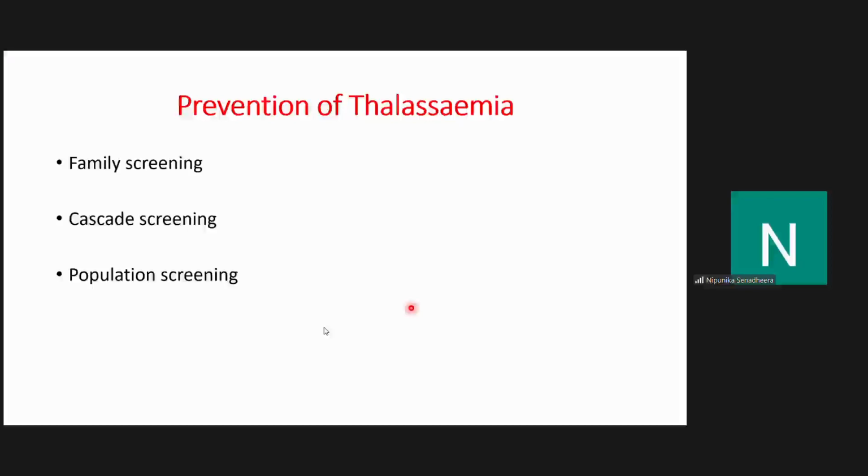So quickly, the prevention. This is a very difficult disease once you get it, but it can be prevented because the carriers can be detected. Unlike in many diseases, in thalassemia the carriers can be detected by a simple blood test. That is a full blood count, and if there are hypochromic microcytic indices, we can do a hemoglobin quantification, and just by seeing the elevated HbA2 level, thalassemia carriers can be detected.